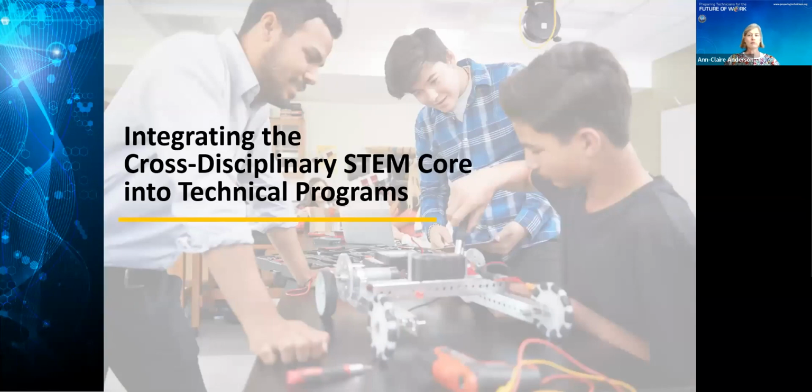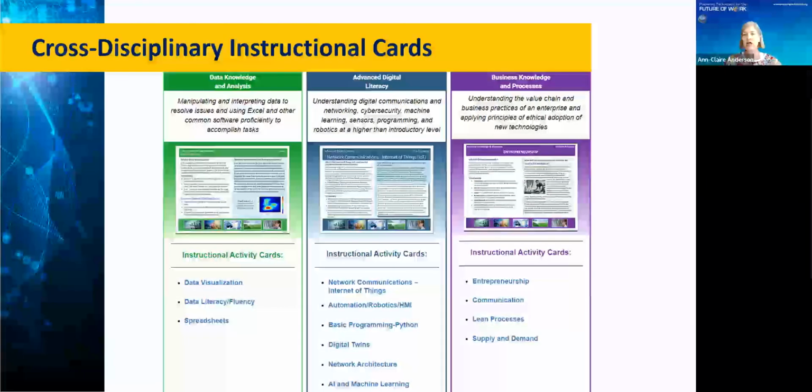So we know that technicians will need these skill sets. How do we fit them into our programs that already are pretty full and pretty specialized? That's the question we're going to talk about today. One of the things the project is doing is creating instructional cards that look at these skill areas and help instructors who may not be in that field, and also students who may be in a different STEM field, envision how those skill areas apply to them and to their work in the future.